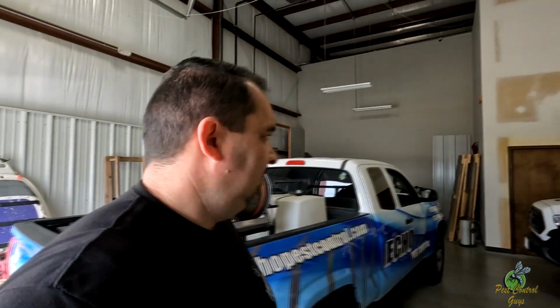So I'm going to pull them all out, probably sweep the floor in the shop, and run all these trucks for, I don't know, 20-30 minutes at least, just to get things moving and make sure they all still start.